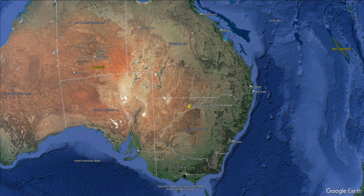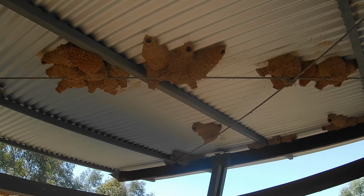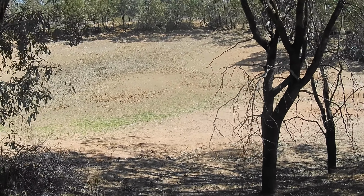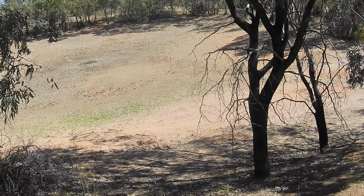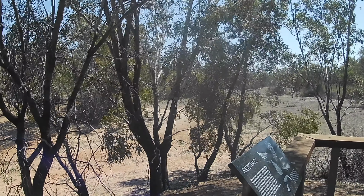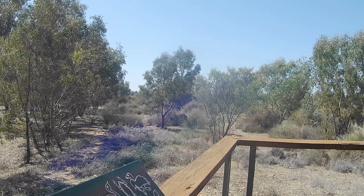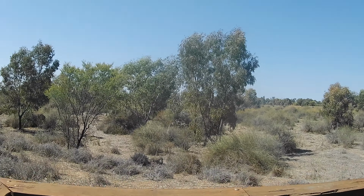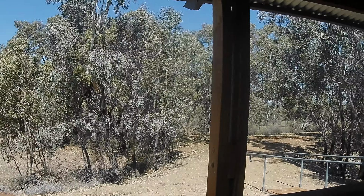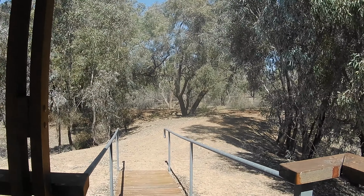Interesting. Look up at the roof. All the wasp nests. Get badly bitten here, I would think. Yes, I can imagine whether it's in flood or some decent water, it'd be a nice pond down there. This is the country here. Definitely all floodplain. Okay, time to get back to the car. There's some more adventuring.